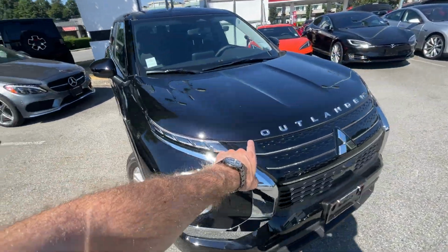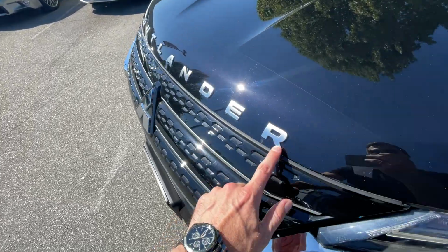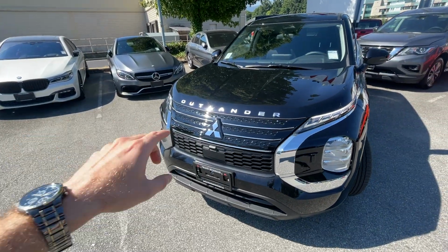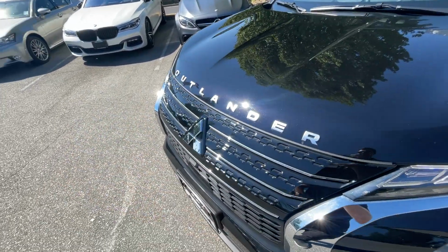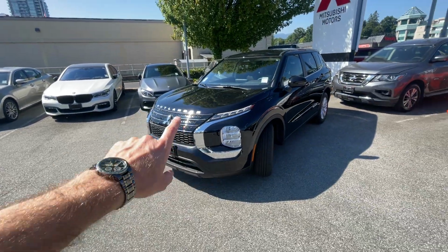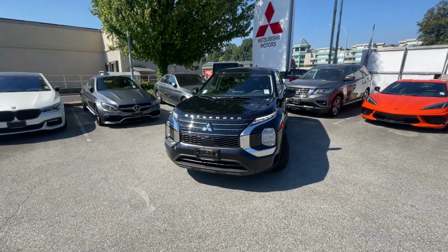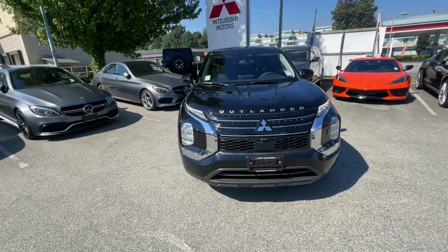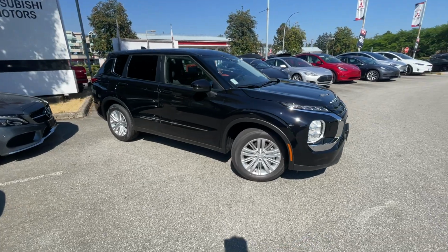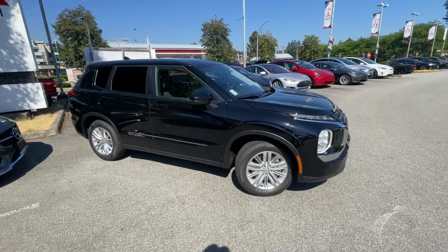And one of my all-time favorites is the Outlander hood emblem that we put on as an accessory, right? So this one is satin. There's three hood emblems that are most popular: satin, black, and chrome. Either one looks fantastic, but on this one, because we have lots of chrome going on, it's better to put chrome. So that's another bonus thing on these Outlanders. You can customize them so much and they look so nice. You can make it unique your way. It'll stand out from your neighbor's Outlander, even if you both buy the same trim levels and same colors.